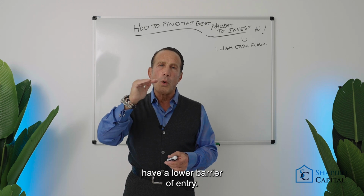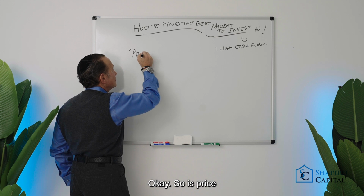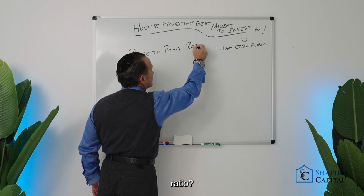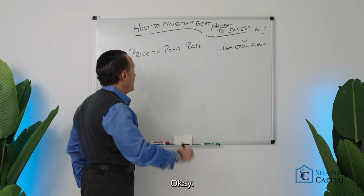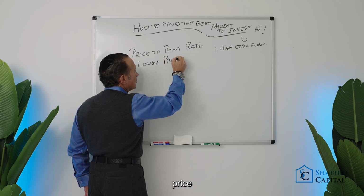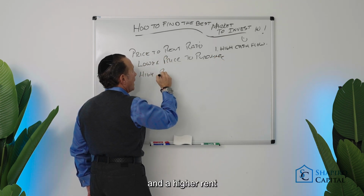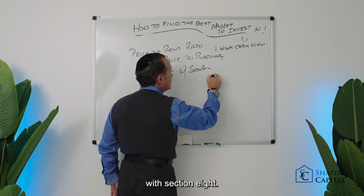Now, why do we typically want to go into a market that is a high cash flow market? Because it's going to have a lower barrier of entry. So it is price to rent ratio. And what do I mean by price to rent ratio? You're going to have a lower price to purchase and a higher rent with Section 8.